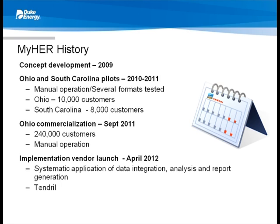One of the things we realized as we did these pilots was that we did not have the infrastructure for commercializing this on a large scale. It was okay to do it internally, but for the level of sophistication and customization that we wanted, we put the product out for RFP, seeking an implementation vendor, and that was Tendril.